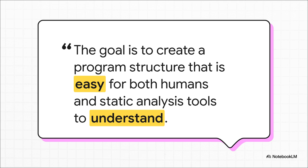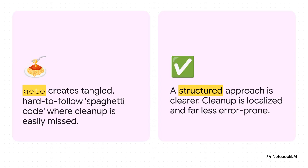And this is critical. It allows engineers to mathematically prove that a program will finish on time, and, maybe most importantly, to calculate its exact memory footprint before it ever leaves Earth. Look at this comparison. The go-to approach? That's what developers call spaghetti code. I mean, if you need to add another resource, you have to remember to patch in the cleanup code in multiple places. That's a recipe for human error. The structured approach, on the other side though, it's clean. Each resource is handled in its own block, which makes cleanup localized, logical, and way, way less likely to fail.